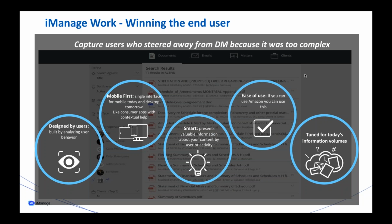As I said before, it needs to be mobile first. We have to have a single user experience across not only the desktop but mobile devices. That is a must today in 2017. The system is smart, and what I mean by that is that it needs to anticipate what the user wants to do. Users don't want to spend a lot of time having to learn software. Nobody wants to go to training anymore. When I download an app on my phone, I expect to just be productive with it. I don't expect to have to sit in a half-day training. So the solution has to be simple, intuitive, but it's got to be smart. It's got to be able to anticipate what it is that I want to do.